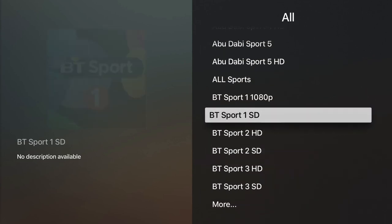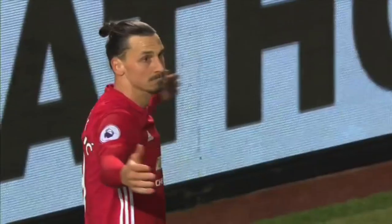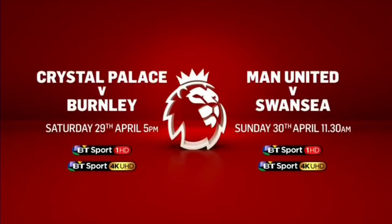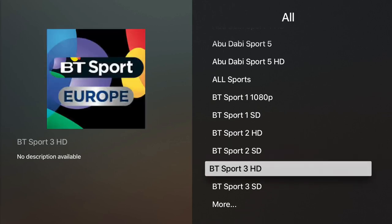BT Sports, tons of stuff. Let me just click one and we'll let it play. It's kind of late at night, so we might not have a lot of stuff, but there's things going on right now. And the quality is unbelievable. You don't get this quality with Kodi and some of those repos that you see. I mean, look at the quality. It's like 720 at least, but a lot of times it's even better than that.